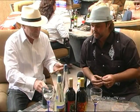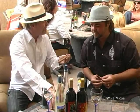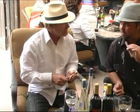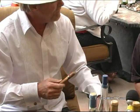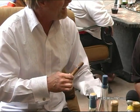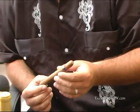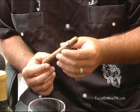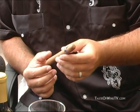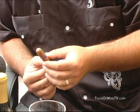Absolutely. First step, as everybody knows, you've got to either punch it, cut it, or bite it. You're going to do something to it to get that end off. So I could just bite into it and rip off the end of that? You could, but you may be spitting a little tobacco. Okay, all right. And that takes the pleasure away. Right. You want to have a nice pleasure. This is a thing to take time, relax, think about what you're doing. It's a celebration in itself.